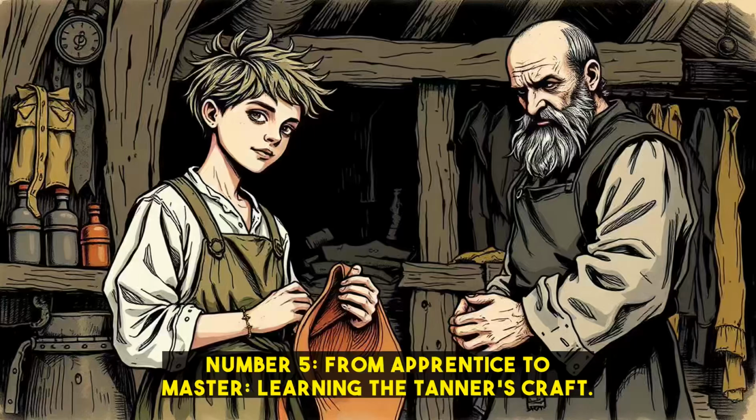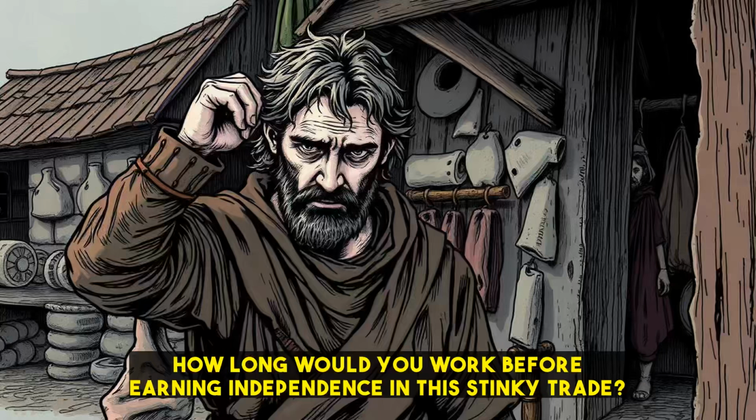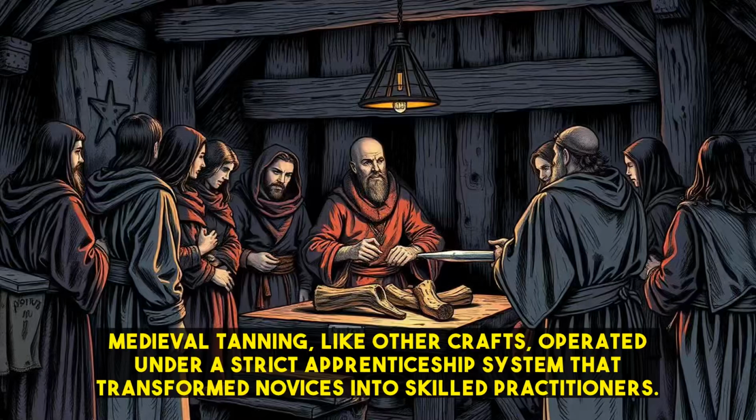Number 5. From apprentice to master, learning the tanner's craft. How long would you work before earning independence in this stinky trade? Medieval tanning, like other crafts, operated under a strict apprenticeship system that transformed novices into skilled practitioners.